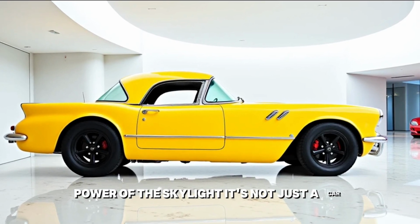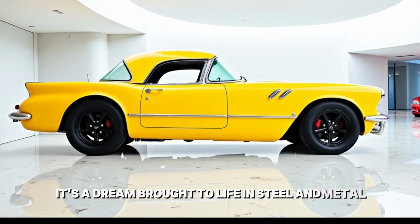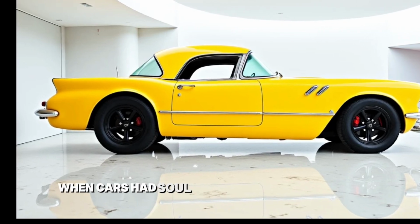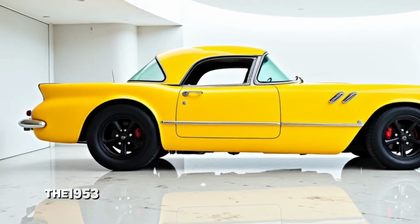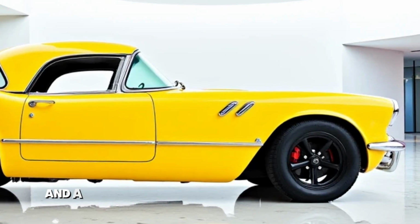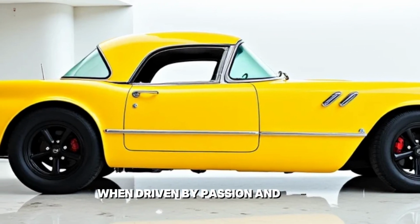It's not just a car. It's a memory machine. It's a dream brought to life in steel and leather. And in our fast-paced, digital world, it reminds us of a time when design was personal, when cars had soul, and when craftsmanship mattered. In closing, the 1953 Buick Skylark is more than just a vehicle. It is an icon, a testament to Buick's golden age, and a reminder of what American engineering and design are capable of when driven by passion and vision.